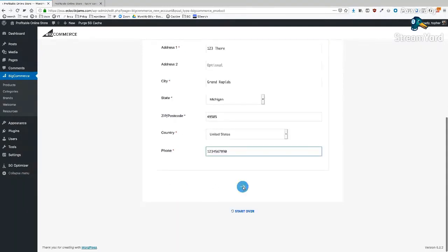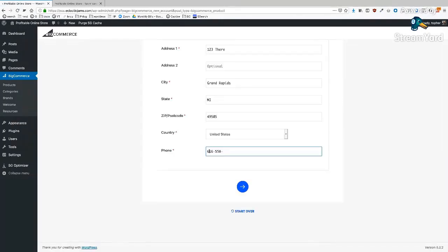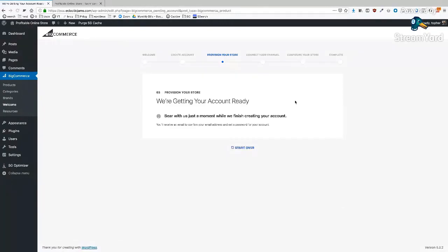And go. There's a start over option at any time, if you decide you want to, or if you entered something wrong halfway through. If you guys have any technical questions, Topher is here. Okay, so now it's creating an account over on BigCommerce. And again, if you already had one, you could simply log into it inside WordPress here, and it would connect.